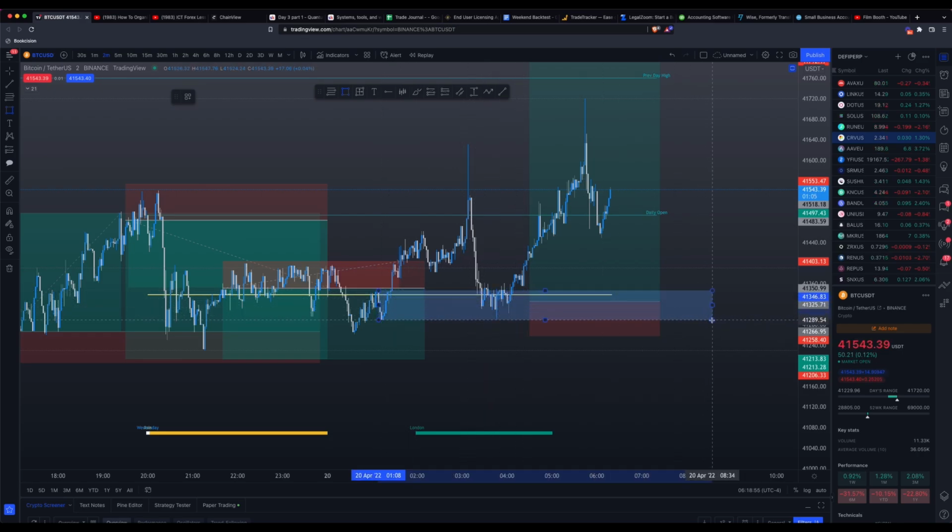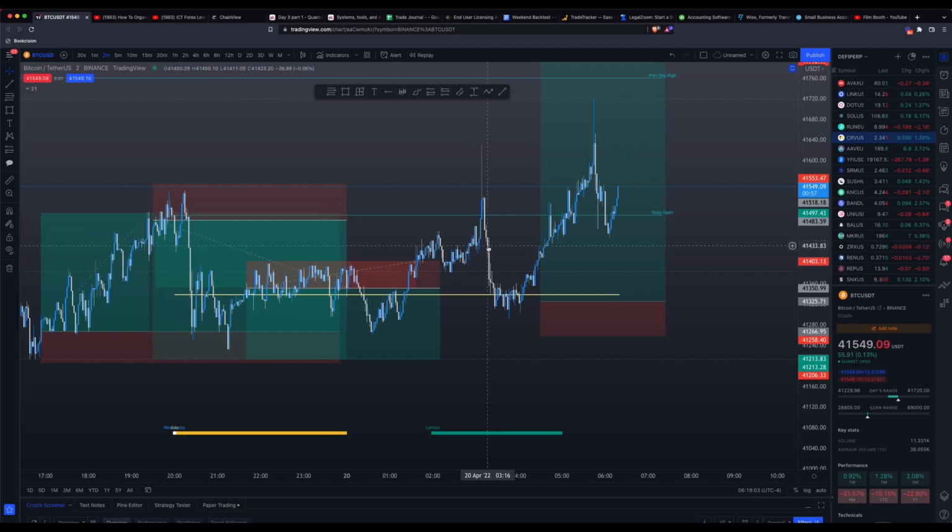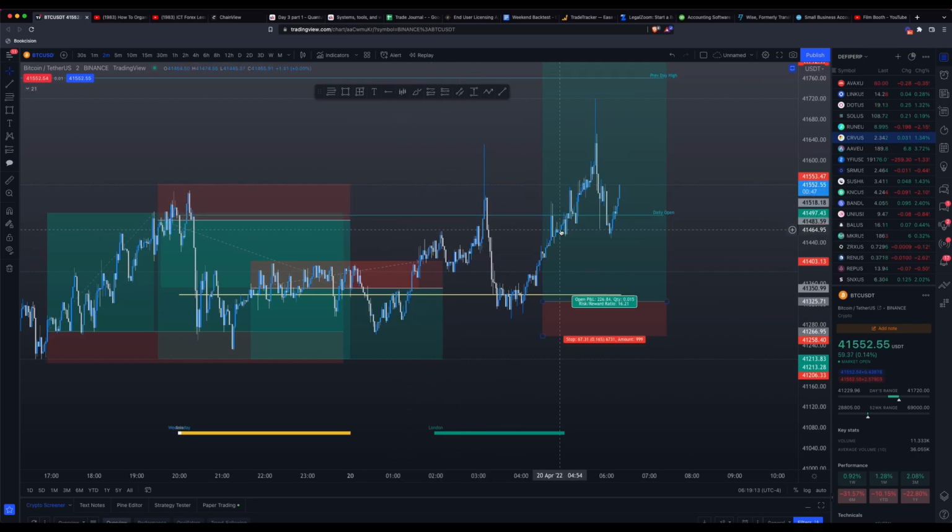And then just as we continued onwards, I really wanted to short this because my knowledge is that today's Wednesday and probably a mid-week reversal. But I was like, you've got a break of structure to the upside. And so I was like, yeah, let's just go long.